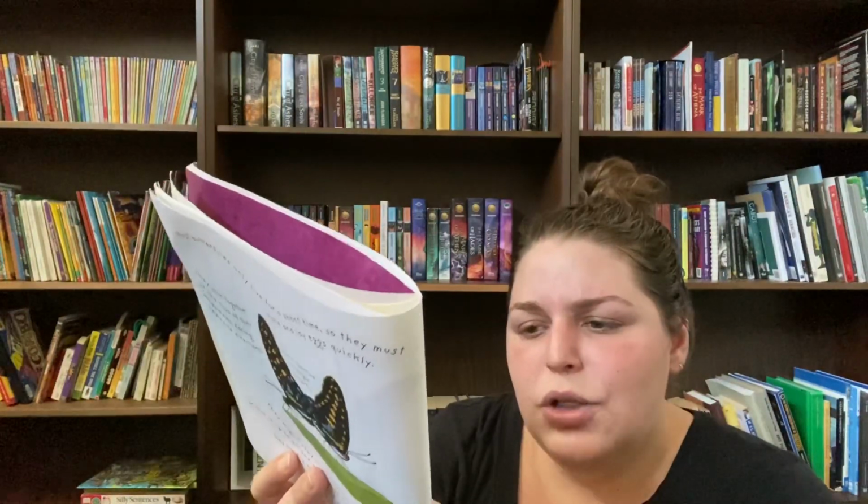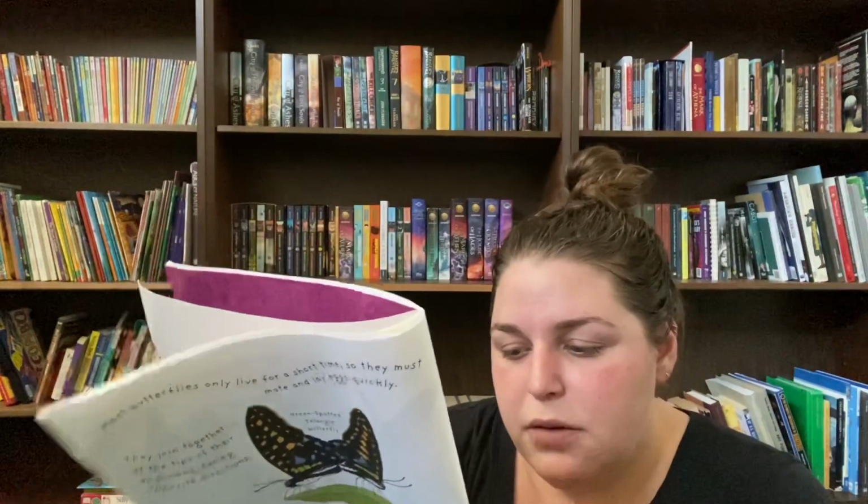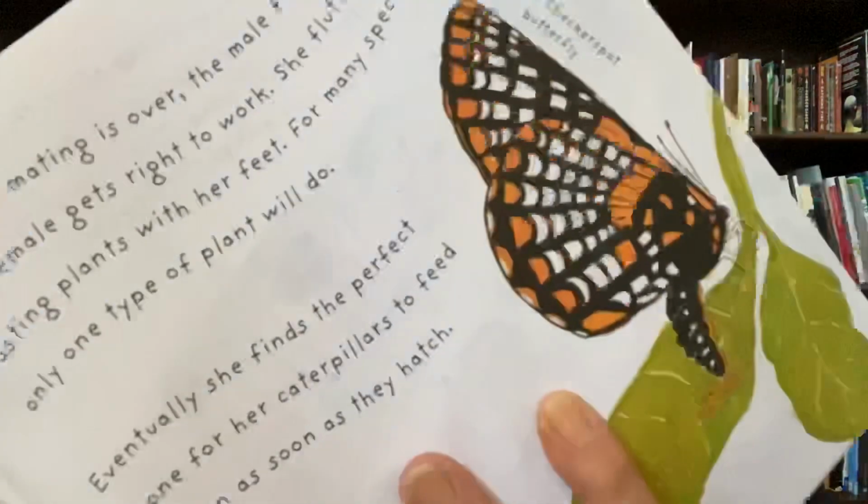If you are ever in a forest and smell chocolate, look around for a wall brown butterfly. The male sends out a chocolatey scent to attract females. What? Ew. This is a Baltimore checkerspot butterfly. That's really pretty.